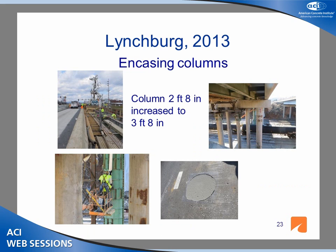And then in another application, in the same district, this was done early this year, they were encasing the columns. They were increasing the diameter of the column from 2 feet 8 inches to 3 feet 8 inches, as you see in the structure. In fact, they have already done 2 of these, and they are doing the others. And in this job, what they have, as you see, these metal forms, and they have portholes here, about 6 feet apart, and these are close to 40 feet high columns.